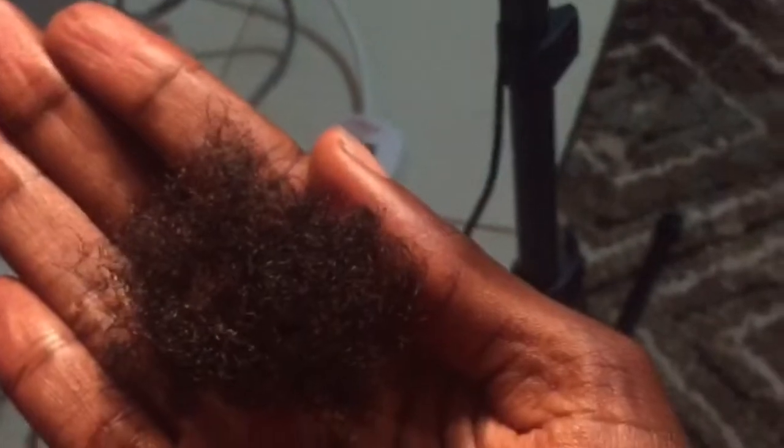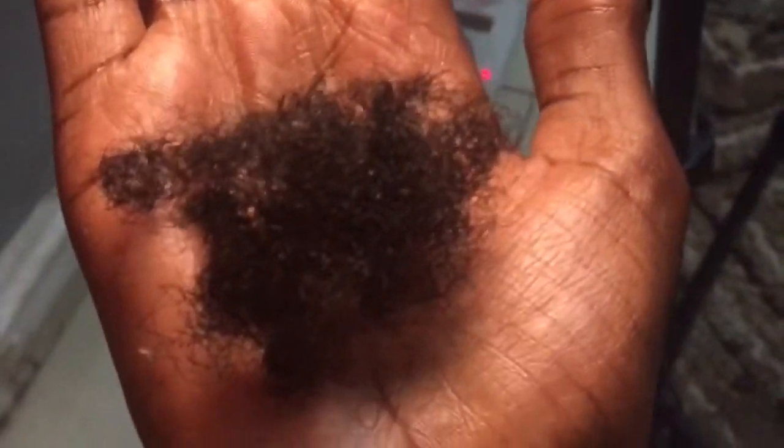Guys, it's like magic. Like, it's really like magic. Guys, this is all of the hair that I cut off, and I'll insert at the end what it finally turned out to be. I was sleepy, so I couldn't continue.